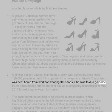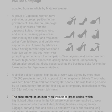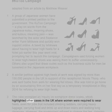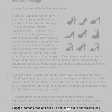She was told to go home by an accountancy firm on her first day as a temporary receptionist in May 2016. For refusing to wear high heels. 3. The case prompted an inquiry on workplace dress codes, which highlighted other cases in the UK where women were required to wear heels, even for jobs that included climbing ladders, carrying heavy luggage, carrying food and drink up and down stairs and walking long distances.